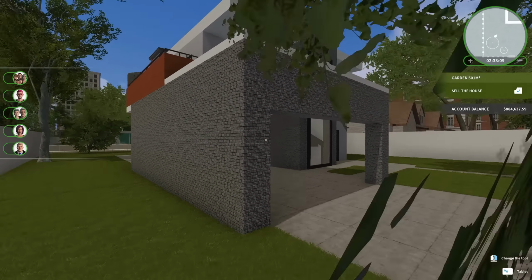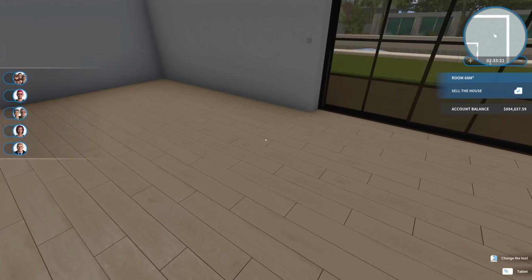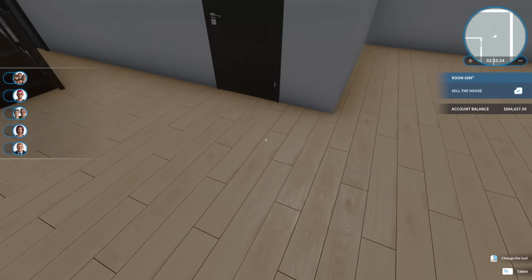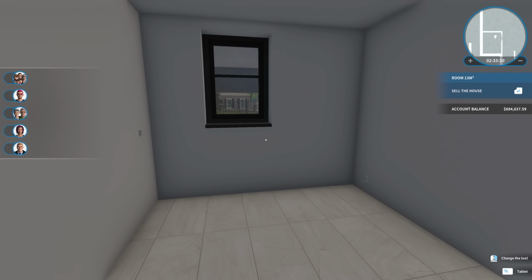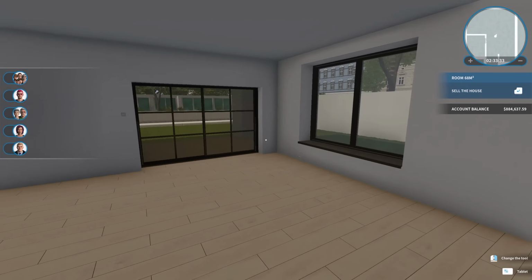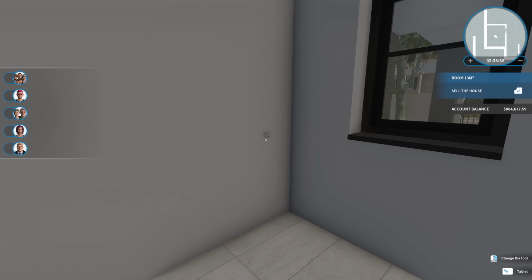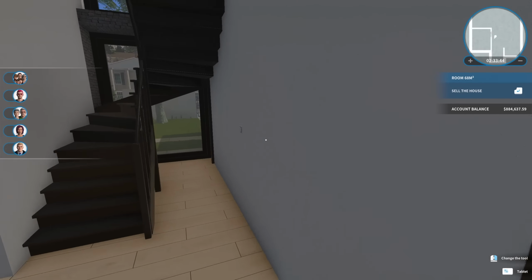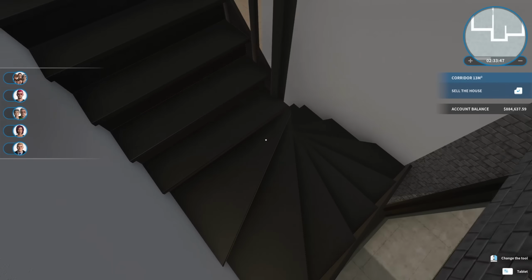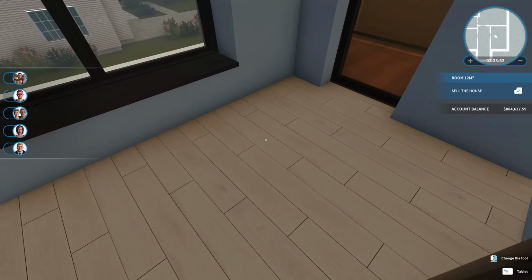And then moving to the inside, I went with a very light wooden floor in the downstairs. I forget exactly what this is, but it's a very light wooden floor, nice and clean, nice and modern looking. I think it's good. In here, I painted basically the entire downstairs white, as well as this hallway and the bathroom too, but the bathroom will have tiles in certain places to kind of break that up. Going upstairs, I went ahead and changed the stairs to all black, still continuing that wooden floor pattern here.